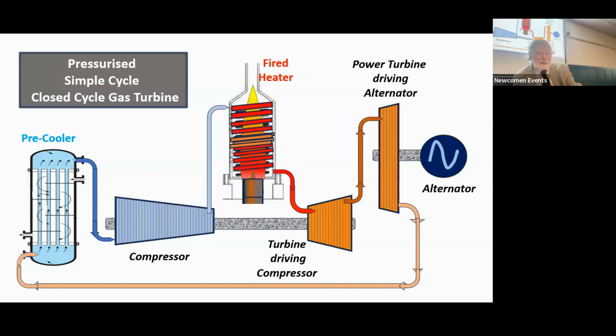The air expands, as I've explained, and it then has got enough energy to drive the turbine that drives the compressor. You've got enough left over to drive what is called a power turbine, driving the alternator. And after that, the hot gas comes out of the turbine and has to be cooled down to a low temperature. Okay.